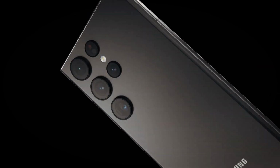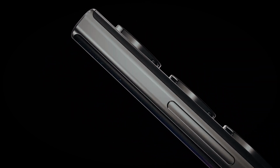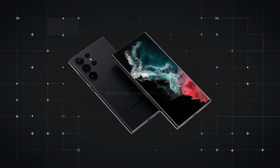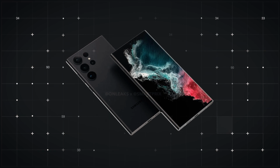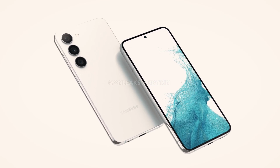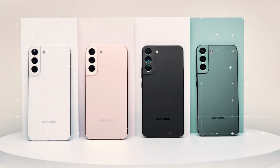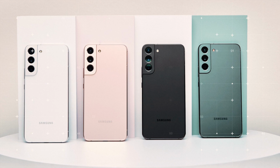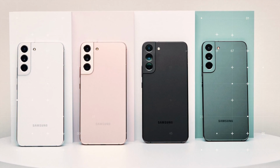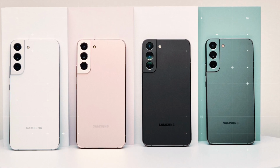Renders of the Galaxy S23 Ultra that have been leaked show how the next flagship phone could look. We see a black phone that looks a lot like its predecessor. Ice Universe has stated that the final products may look different from these renders. For example, the metal rings around the cameras might be bigger and the display and sides might be flatter. It looks like we will have at least 4 choices when it comes to colour: beige, black, green and light pink, and they will be available in all 3 versions of the S23 family.